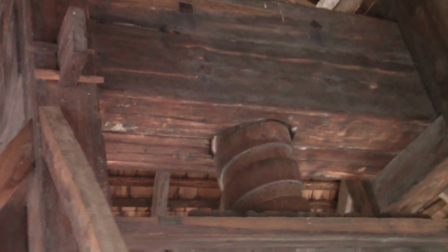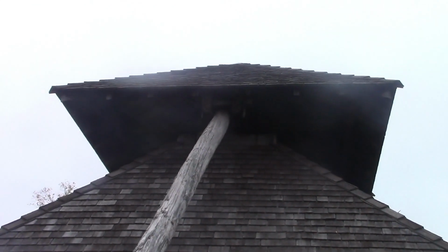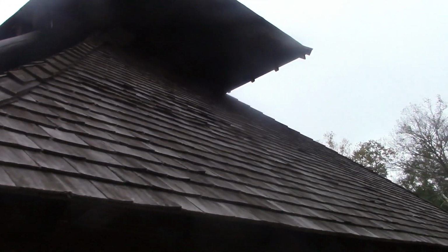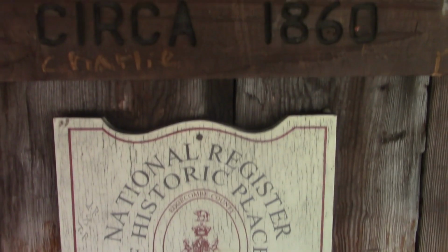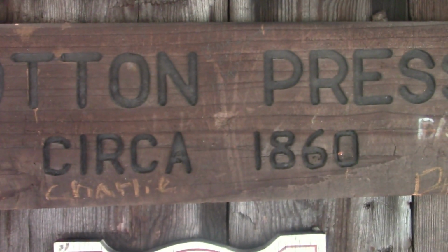But anyhow, the press itself is protected by a small octagonal roof above the central shaft. Apparently, originally, this thing had a shed roof covering the rest of the structure. The Edgecombe County Historical Society plans to replace the shed roof in the future. What? Oh, well, this document goes way back to 1971, so in the near future. Yeah, now it's 2020. Wow, wait a minute.